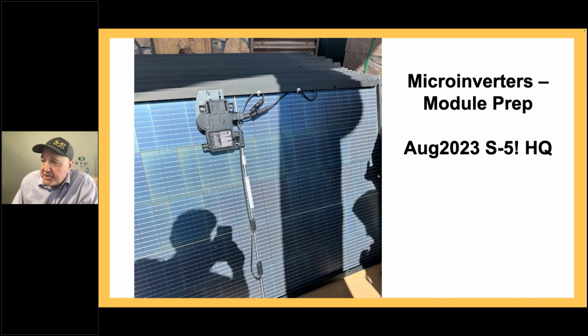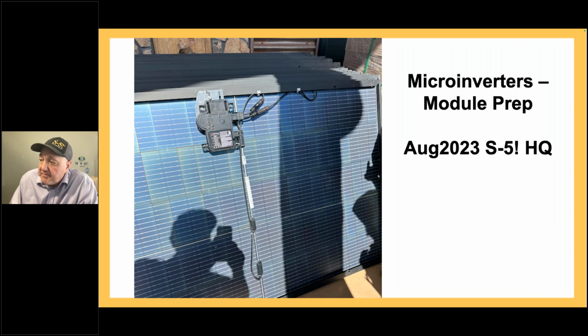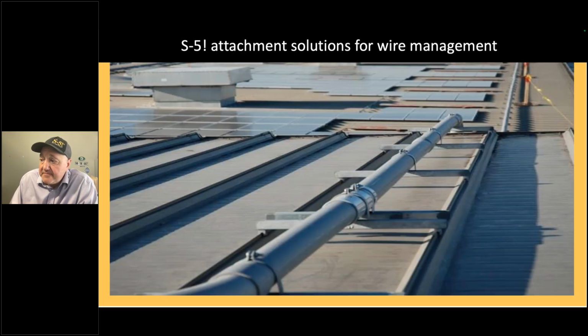This is our own installation, again, in Colorado. That's a micro. We prep the module. There's nothing hanging on that. Those are plugged in. As you install them, you put it in the front. As you're lowering it in, you plug in that trunk cable, which is lying on the roof ahead of time and clipped up. And then you just clip it up one more time and you're good to go. We were installing a module every 2.5 minutes with this setup. Again, here's that setup. So the module would go in and that micro would then be plugged into that.